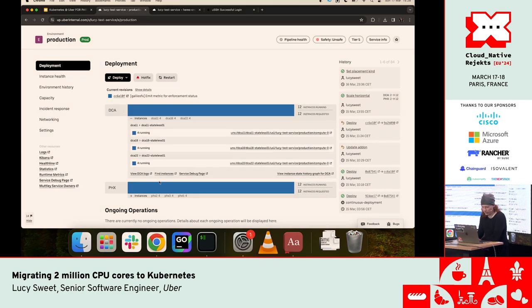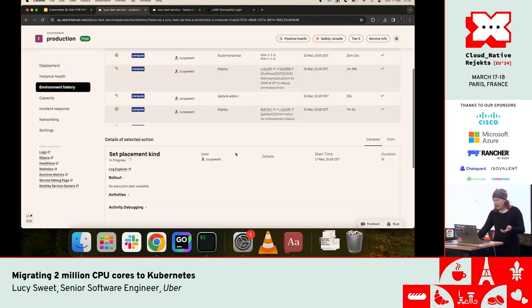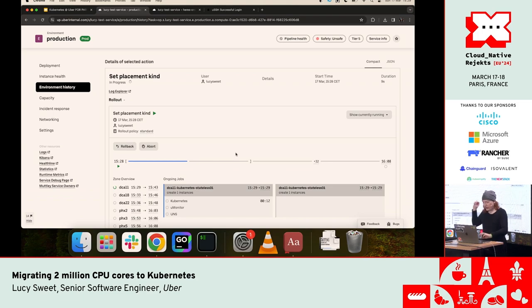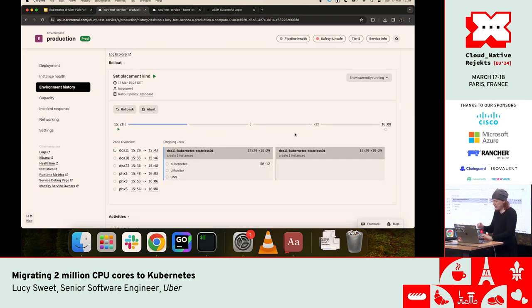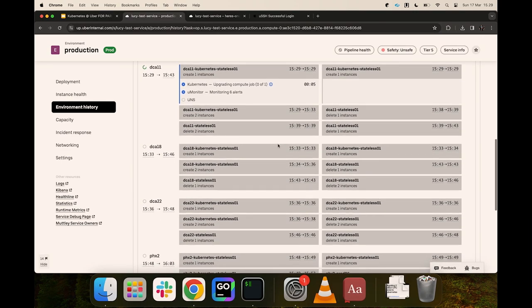The command itself isn't important. Okay, so now if I refresh here. So now this service, it's doing what I said before. It's looking at the current state of the service across our fleet. It's looking at what I just asked it to do, which is move it to Kubernetes. And it's generated all of these steps here that it's going to execute.